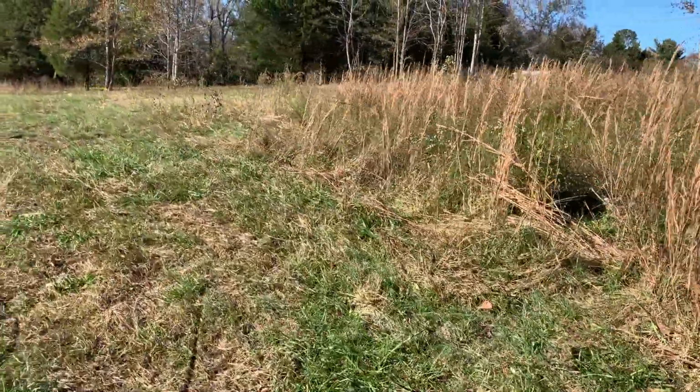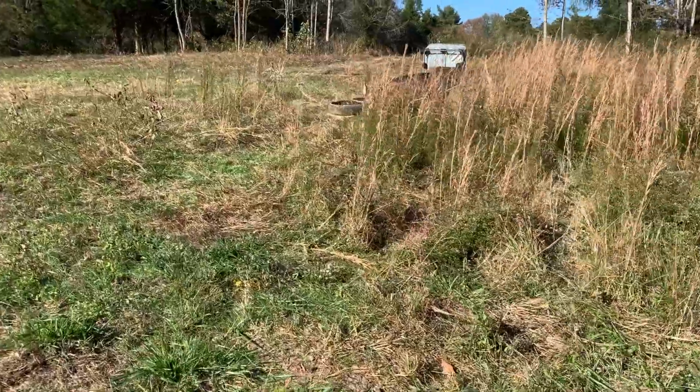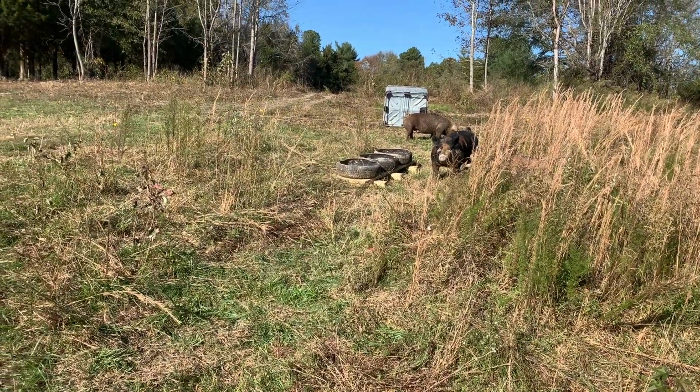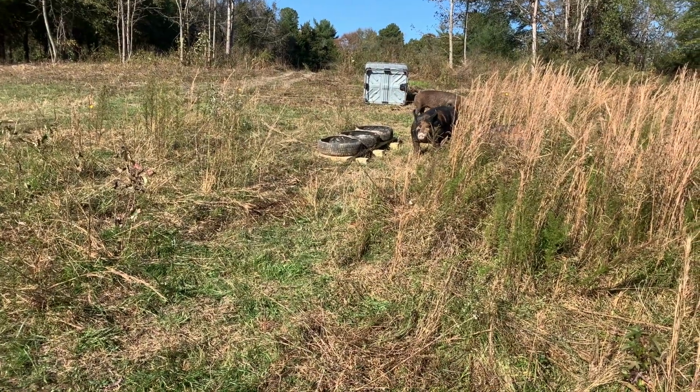I moved it as far away from the boys as I could just so they wouldn't be tempted to try to push that fence. So there's our tire feeder up there with our girls. So I think we've got everybody separated, ready for a little loading adventure tomorrow.